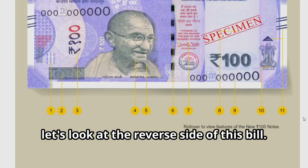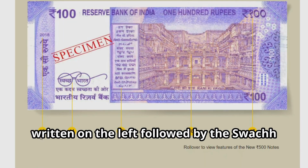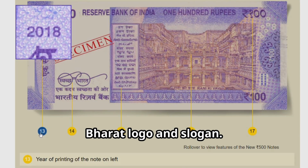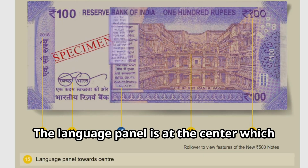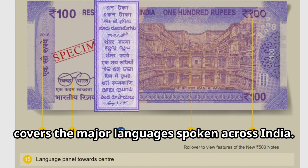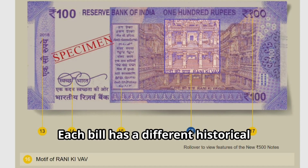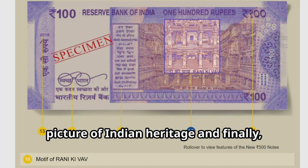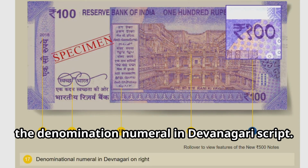Now let's look at the reverse side of this bill. The year of printing of the note is written on the left, followed by the Swachh Bharat logo and slogan. The language panel is at the center, which covers the major languages spoken across India. Each bill has a different historical picture of Indian heritage, and finally, the denomination numeral in Devanagari script.